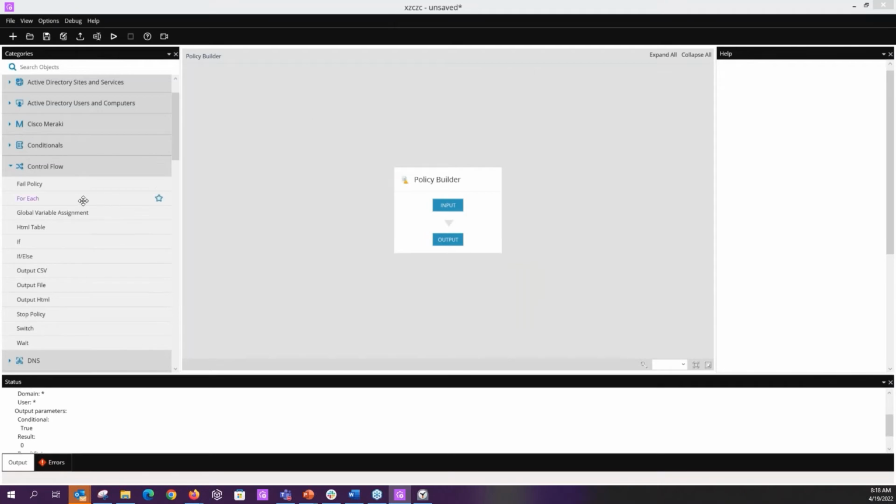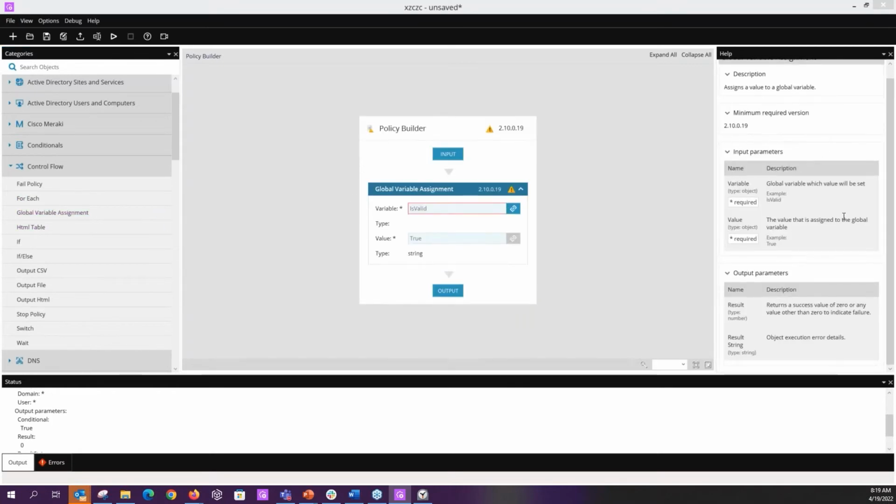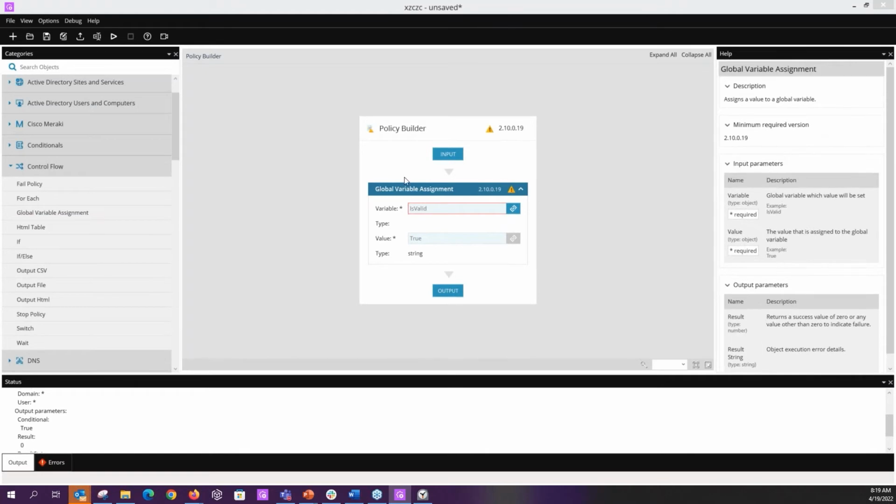Remember, for every single object that you throw in, let me just add that in, there is help, right? So always look to the help file if you're confused and you're trying to fill it out and you're still getting a little bang here that says, hey, I need some inputs. It is important to go through and understand.